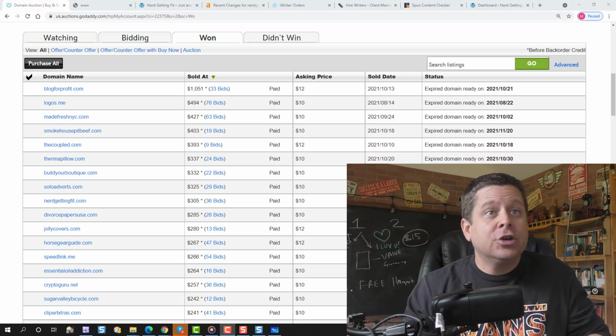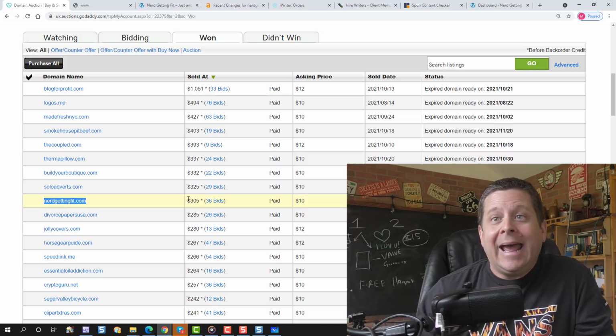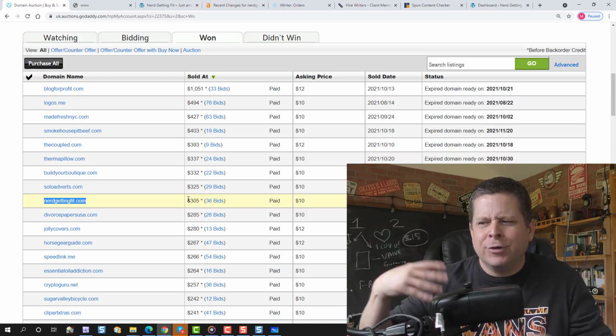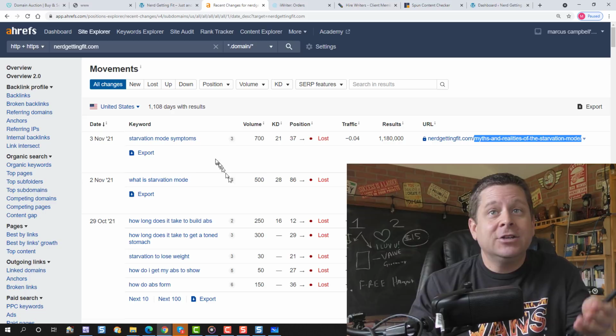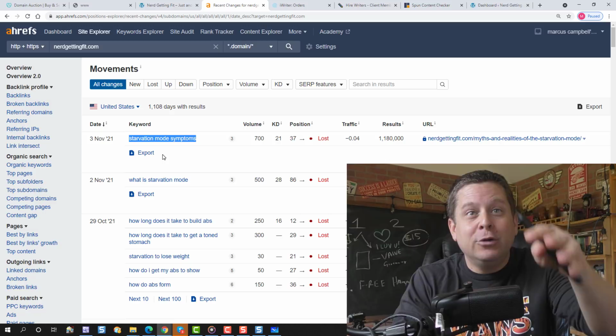To recap, what we did is bought the domain name nerdgettingfit.com at auction for about $305. Now, they charge you like a $20 renewal fee or something like that, so it's around $330. The reason I bought this domain name is because it had some links and some rankings in the search engines already. As you can see here, just a couple days ago on November 3rd, this domain ranked for starvation mode symptoms. And we also had how long it takes to build abs and everything like that.